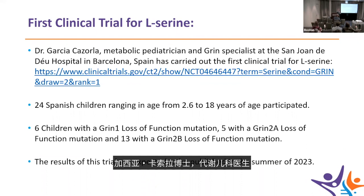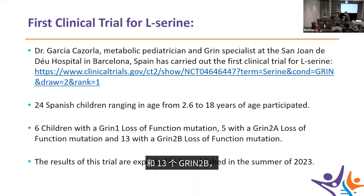Dr. Garcia Cazola, a metabolic pediatrician in the Centro de Geo Hospital in Barcelona, Spain, has conducted the first clinical trial for L-serine, and she has included 24 children: 6 GRIN-1s, 5 GRIN-2As, and 13 GRIN-2Bs, which means that L-serine is safe and applicable for all GRIN mutations with a loss of function. And the results of this trial will most likely be published this summer.